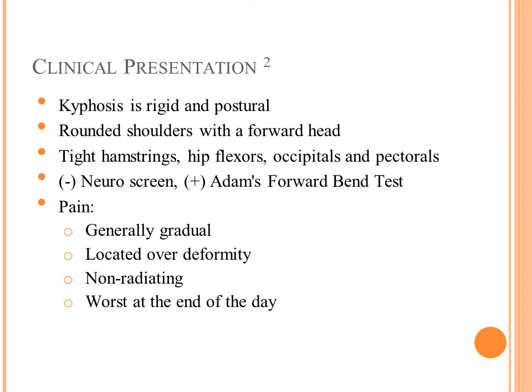The clinical presentation for Scheuermann's kyphosis is that the kyphosis is rigid and postural. They have rounded shoulders with a forward head, tight hamstrings, hip flexors, suboccipital muscles, and tight pectoral muscles. They have a negative neuroscreen, a positive Adams forward bend test, and the pain is generally gradual, located over the deformity, non-radiating, and worst at the end of the day.